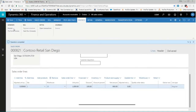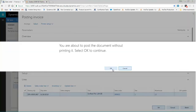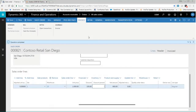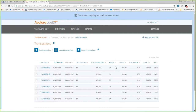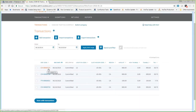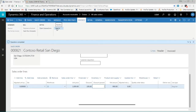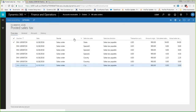When I invoice this customer, the system is doing two things. Now, this is a true financial transaction at this point. So we are actually posting this invoice within the Dynamics 365 environment, but we're also posting this invoice within AvaTax. And this allows us to be able to see the transaction directly within the system. So you can see here that I have my invoice 725 for $69.75. And then, of course, within here, I can see my invoice journal, as well as my posted sales tax.